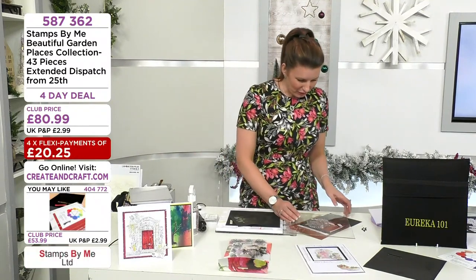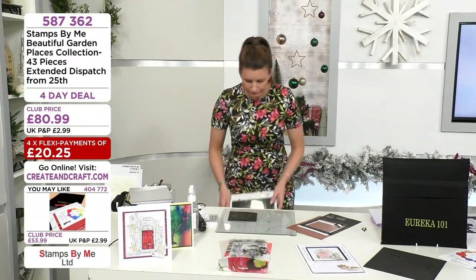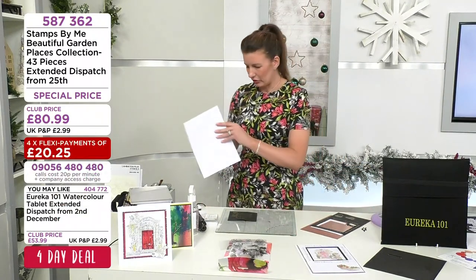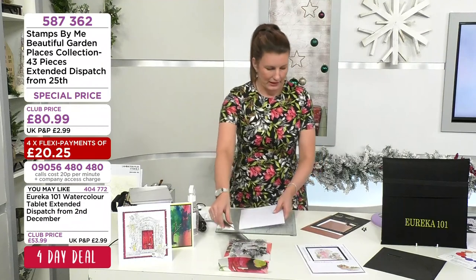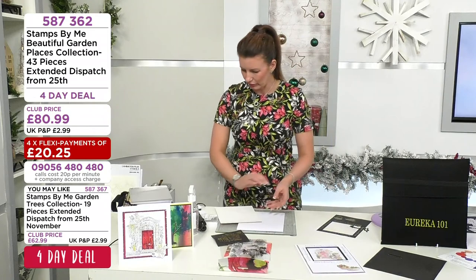Beautiful. So let's go ahead and create our card. Very, very simple. I've done a lot of the work at home. So all I've got here is my card blank. Let's just make sure there's no embossing powder in there. And then we have a piece of metallic to tie it all together. So I'm just going to glue this in place.